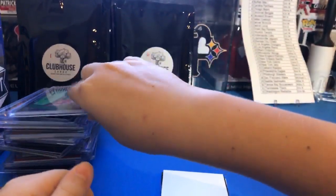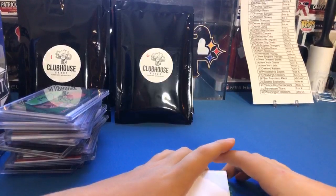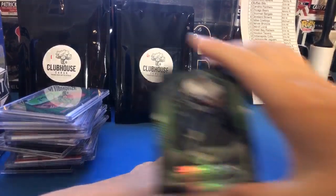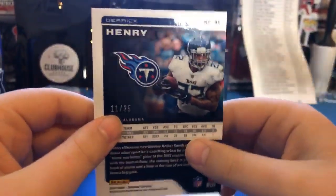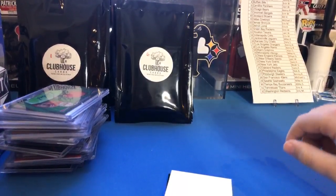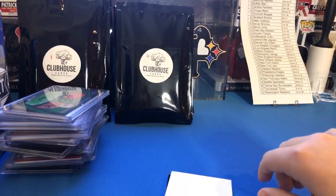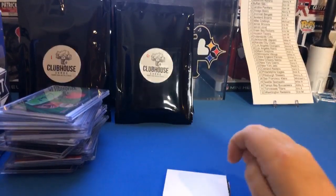Samuel. All right, I think that was our last hit of the box. Derrick Henry. Let's see what the numbering is. 11 out of 25. Whoa. Nice. Going out to Aaron W.? Wait, really? Eric K. Yeah. All right.